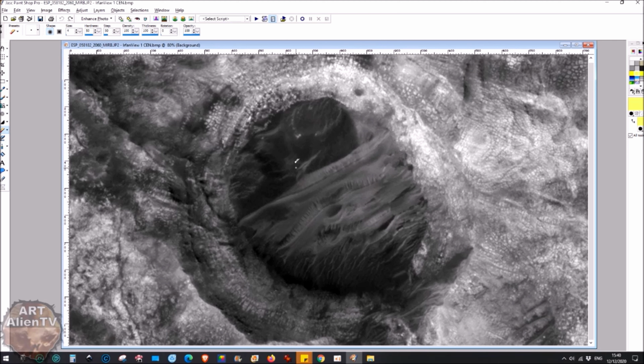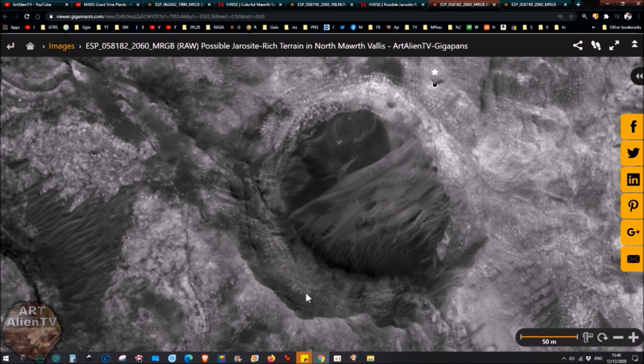It's really weird. We've got all these little paving slabs around the outside, then we have what could be a collapsed lava tube or a sinkhole or something. But it doesn't look like a crater, because there's a lot more complexity to this than a normal crater like I showed you a minute ago. It's very, very strange. I'm not really sure what to make of it. There are other examples of this in the area.